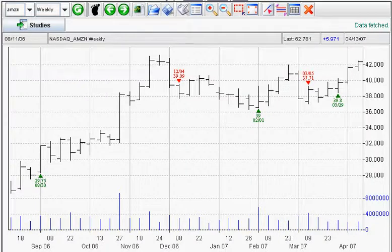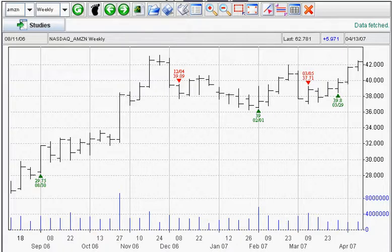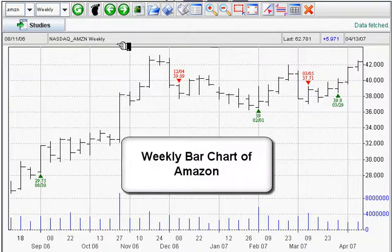Advantage for stocks. One of the big things that happens to stocks are earnings that come out. Now, earnings can push a market higher or lower. It really depends, but one of the advantages with Market Club, it seems to know what the report's going to say. What we're looking at right now is a chart of Amazon. It's a weekly chart, and it's traded on the NASDAQ.